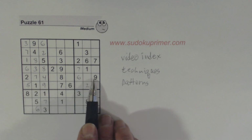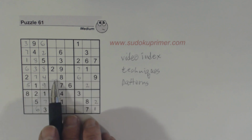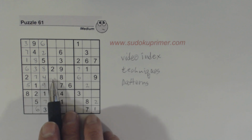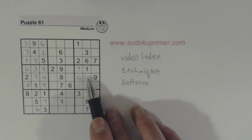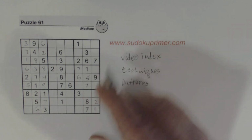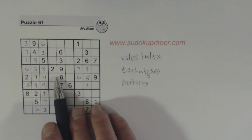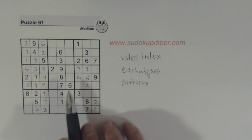Let's look at this row right here. What numbers are we missing? We're missing 1, 3, and 5. Look, we've got a 1 and a 3 here already in this column, so we know that has to be a 5. And so now we're only missing 1 and 3 there. And we don't have enough information to solve those, so don't worry about them for now.